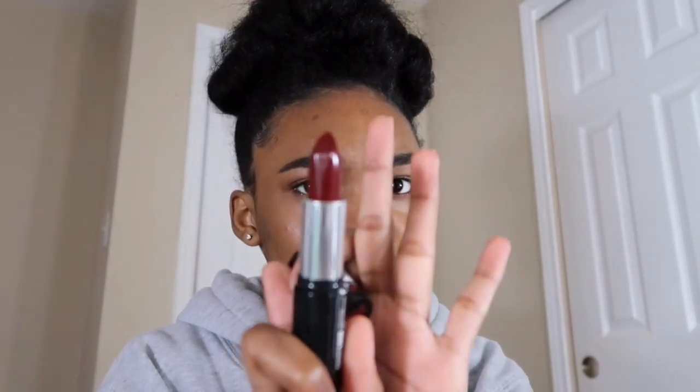And then we got a butter gloss, and then this one's a lipstick. This was such a pretty color. Like wow, that's pretty. We got two brow pencils, one for my mom. I'm gonna mention my mom so much in this. One for my mom, one for me, or this one's for me and this is for my mom.